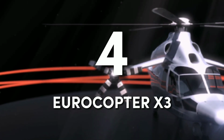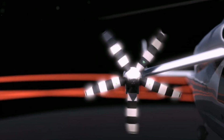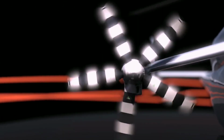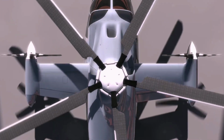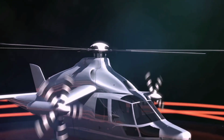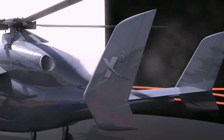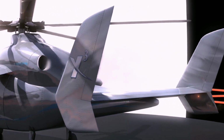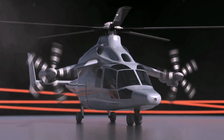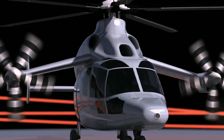Top 4. Eurocopter X3. Although it broke records, this experimental helicopter was never produced. In 2013, the Eurocopter X3 broke the record for the fastest horizontal helicopter flight, doing 293 miles per hour. The aircraft has been lying in the French Aviation Museum in Saint-Victoret since 2017. During a trip south of France, the pilot, Hervé Jamarac, set the previous speed record. The X3 is as simple to operate as a typical helicopter according to a different test pilot.